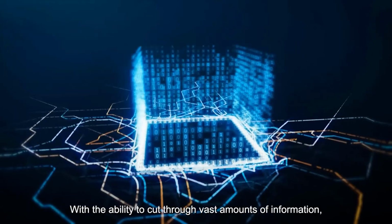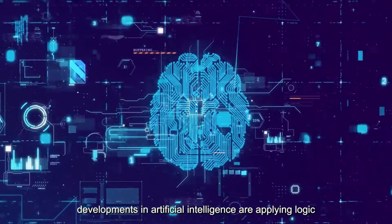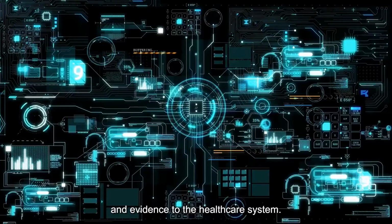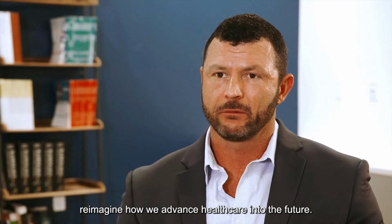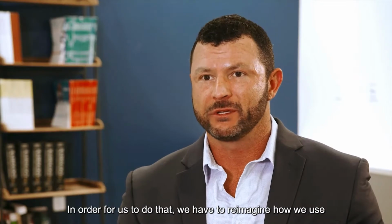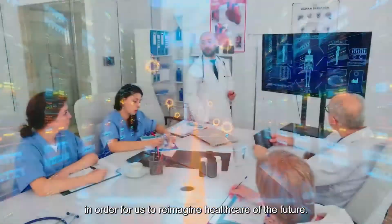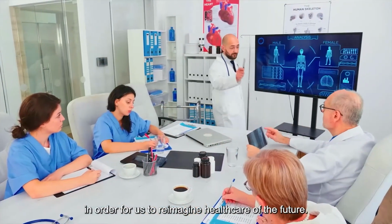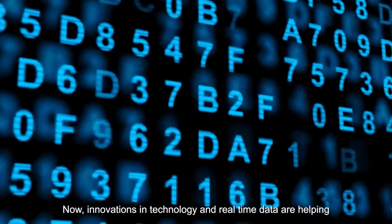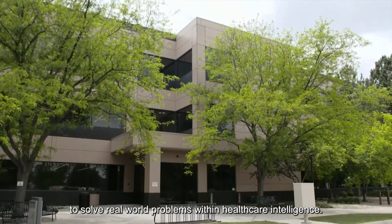With the ability to cut through vast amounts of information, developments in artificial intelligence are applying logic and evidence to the healthcare system. Artificial intelligence is being used in healthcare today to reimagine how we advance healthcare into the future. And in order for us to do that, we have to reimagine how we use intelligence. And AI is going to be at the forefront and the core in order for us to reimagine healthcare of the future. Now, innovations in technology and real-time data are helping to solve real-world problems within healthcare intelligence.